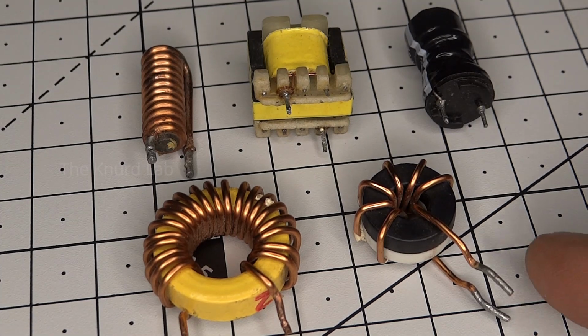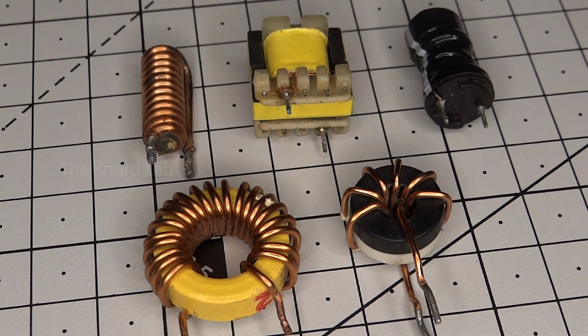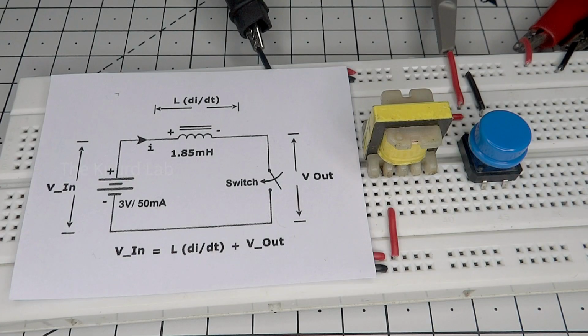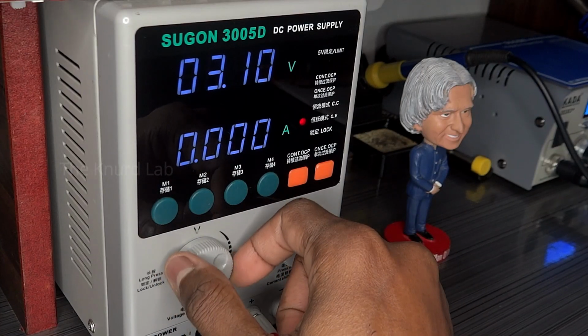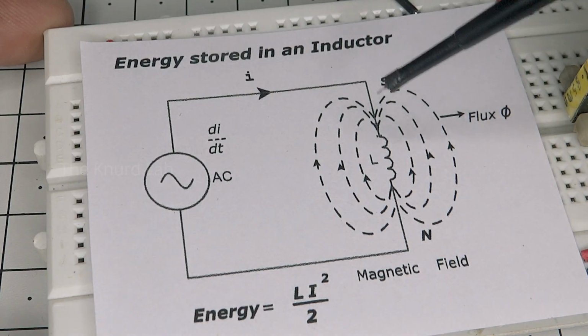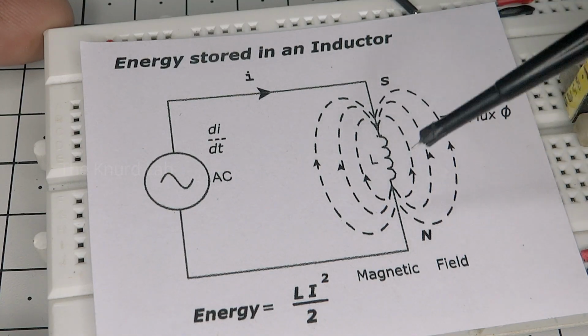What we have here are inductors, which is basically a coil of wire wound on a ferromagnetic core, or none at all. Now, if I wire it up on a breadboard according to this circuit and power it with the DC voltage, let's see what happens. When the switch is closed, the current passes through the inductor and energy is stored in the magnetic field.